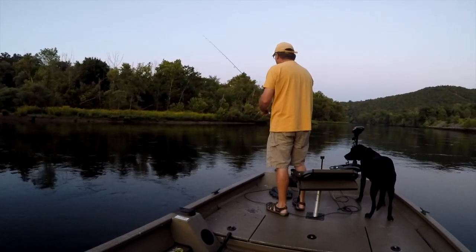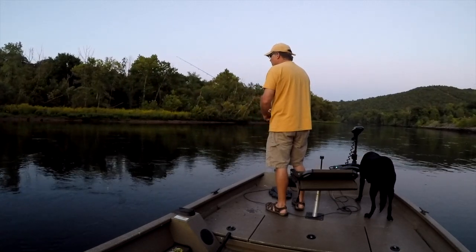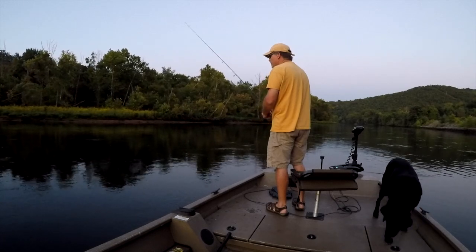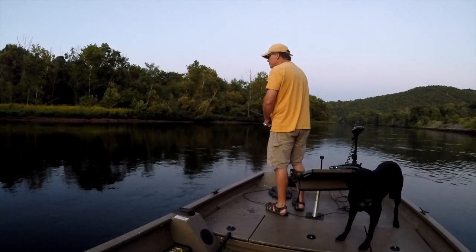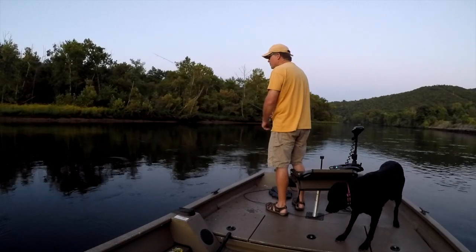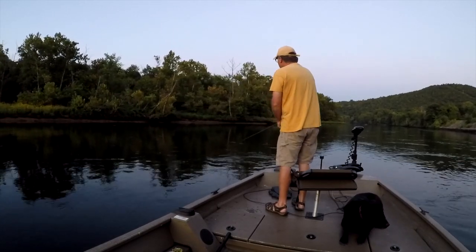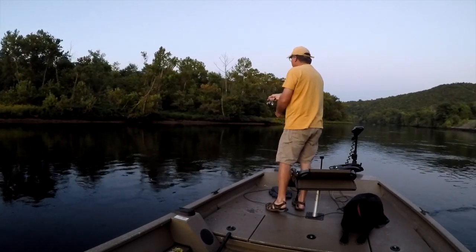Starting to get the fall colors already, those yellow flowers. They come out in August. We should start to see some red and some white ones come out. This actually right in here has been a hot spot for those jerk baits at night. I think that's where they caught that big 26 or 27 inch brown the other night.